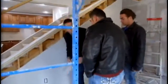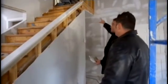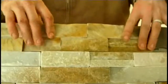Are you cool with this selection? Yeah, you like that? That's what I picked. When we walked into this house, the biggest eyesore was that staircase and the wall in front of it. I said, I have to do something really dramatic to it. I love to use accent walls and stack stone, it brings the warmth to it, and it gives it my signature.